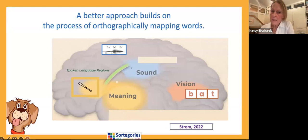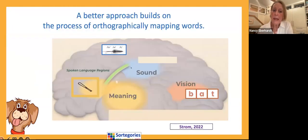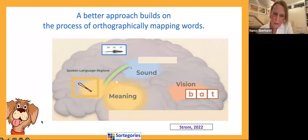It builds on the processing of orthographically mapping words. Whoops, I have this fluky little thing with this. And this image is from Carolyn Strom's fabulous webinar, and hopefully we can put that in somewhere in the minutes or the notes that Cheryl sends out, at least the reference.